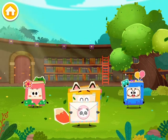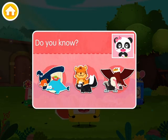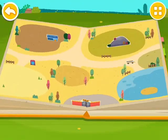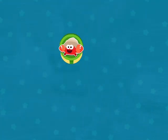Got the mail! What animals are there in the ocean? The Encyclopedia of Animals. Ocean animals.